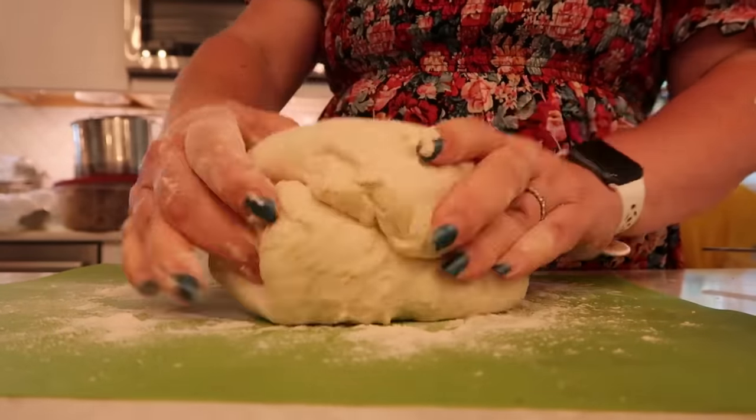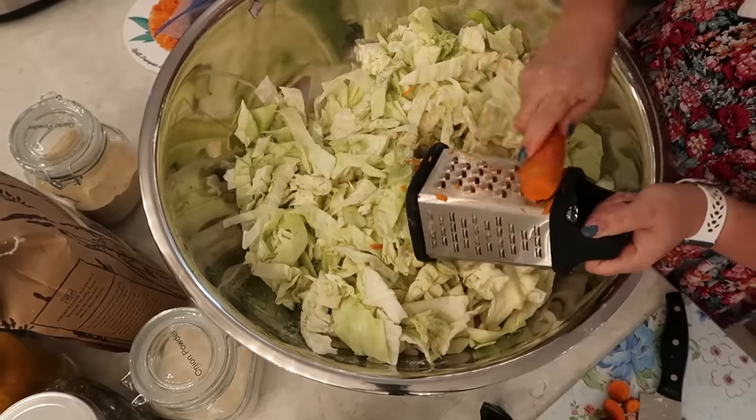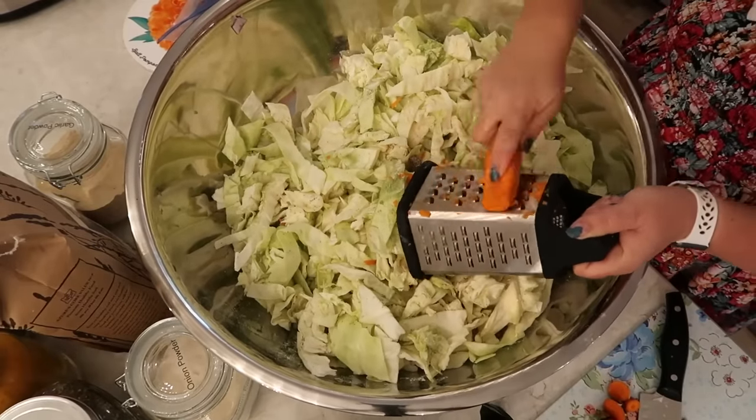So total on this big batch, massive freezer meals, afternoon and evening, we did make over 200 servings.